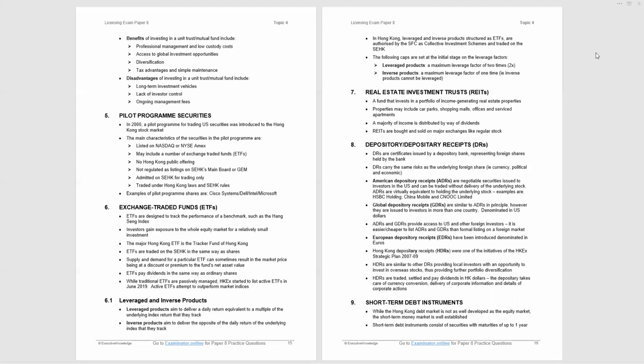Okay, let's look at the different types. We have American depository receipts, which are the most common. ADRs, issued to investors in the US, can be traded without delivery of the underlying stock. In fact, they won't be. That's the point of them. And they are, as it says, virtually equivalent to holding the underlying stocks. Global depository receipts are issued to investors in more than one country. The ADRs are in the US. The global depository receipts, more than one country, but they're denominated in US dollars.